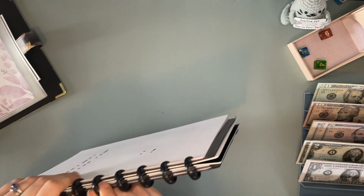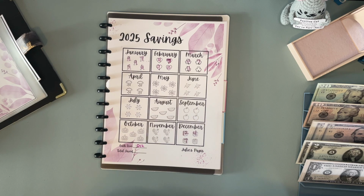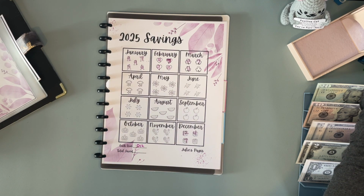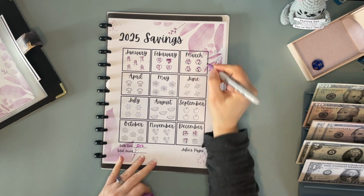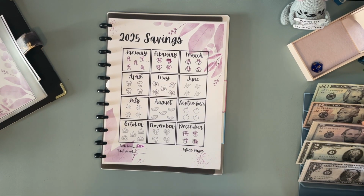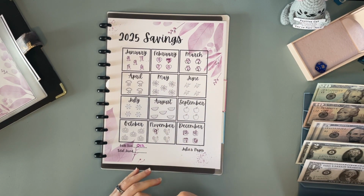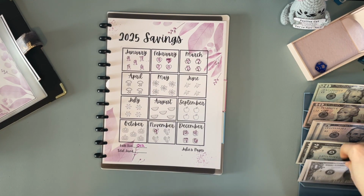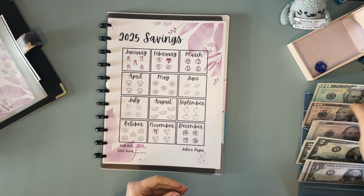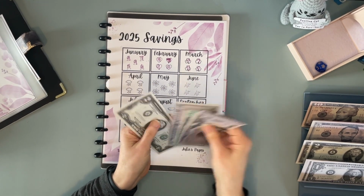Up next, we've got our 2025 savings challenge from Julie at Julie's Pages, and we are doing D12. We're gonna do the last one for March. So we got a 5. And then we're gonna do last one for December. Got a 6. Let me do one more. We'll do one of the first ones for November, so 9. So we got 20. Now we've got 120, 35, 37, 137.